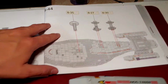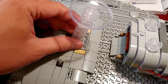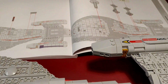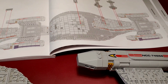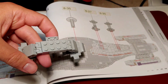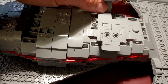And now finally we can attach our stand. Well, we could have done this the whole time. We didn't have to adjust this place at all. But now it's time for the feet. Okay. This is this one. Let's put it in there.